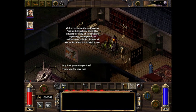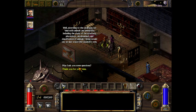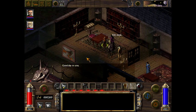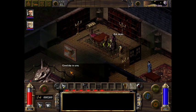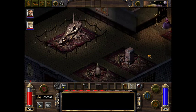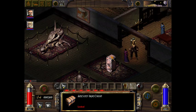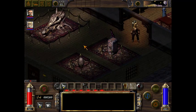Alright, let's see. Okay, so let's ask some questions. I was like, let me ask questions and then ask away. Good day to you. Well, I guess I don't have any questions then, do I? Huh. Alright. Although I do wonder, this ancient iron chest, I wonder if I get my lockpicking skill high enough if I can crack it. That'd be kind of sweet.